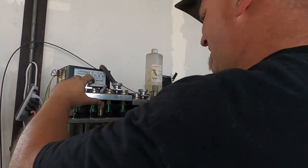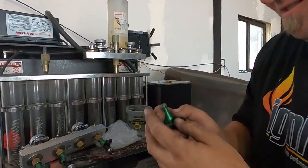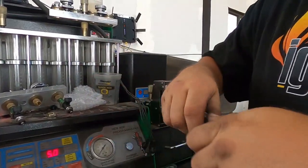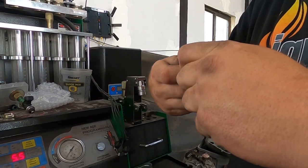Is that one worth cleaning, or are you just gonna replace it? The first thing to check is the top hat, because these do have a screen in them. Oh, so there's another filter.